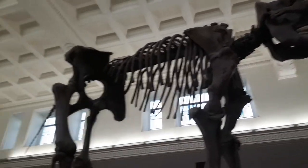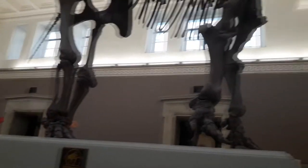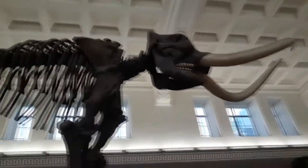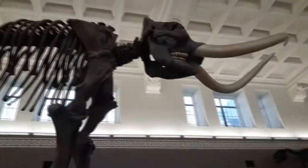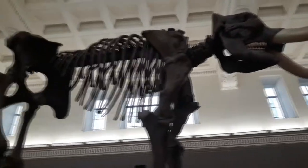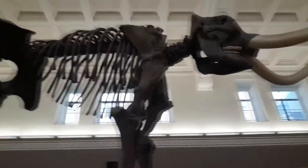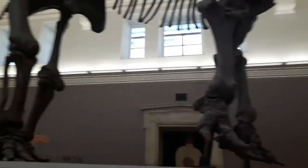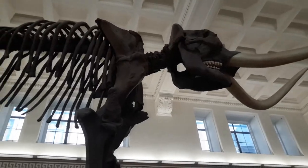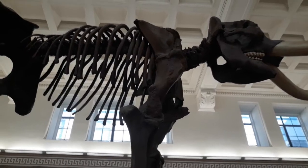Then we have mastodons like this. Amazing looking, very finely made. And I say made because I am not personally convinced this is a real skeleton. Looks pretty thrown together to me, but it's nicely done. It's just my opinion, maybe I'm wrong. Looks highly suspect to me. But hey, that's just me, I don't know anything about this. So maybe I should shut up.